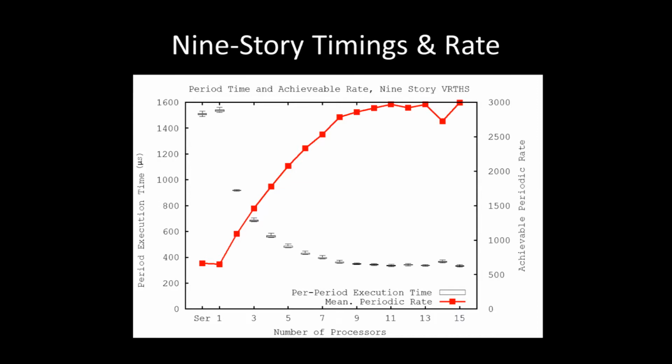This graph shows the computational performance of the same 9-story simulation from before. Along the bottom of the graph, you can see that we vary the number of computer processors participating in the parallel computation. As we increase the number of processors, the periodic rate increases, as seen with the red line on the right-hand axis, and the running time of each periodic iteration decreases, as seen with the box plots on the left-hand axis. One interesting result is that the overall variability of timings did not increase as a result of parallel computation, which means that our parallel runtime is suitable for use in real-time systems.